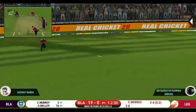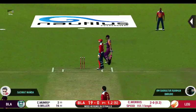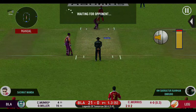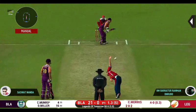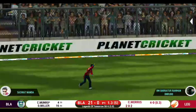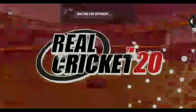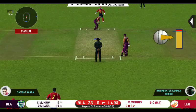They have run the first one quickly and should be looking for 2. That is excellent running between the wickets. The bowler is bowling from his favorite end. They have run the first one quick. That is excellent running between the wickets. Looks like there will be a lot of slow balls coming.